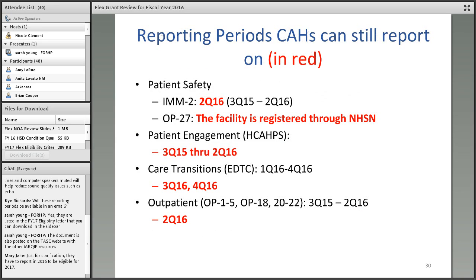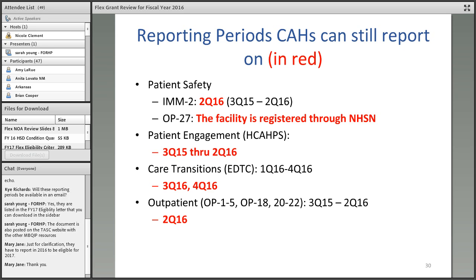For Mary Jane, the question is whether they have to report in second quarter 16 to be eligible for 2017. The previous slides showed the reporting periods, and I'm only stating that those are the reporting periods that still apply. For example, we already have all the data up until fourth quarter 15. We're still waiting to receive first quarter 16. The first quarter 16 reporting deadline ended August 1st. And so the next reporting period is second quarter 16, which is November 1st. That is one of the periods of reporting that still counts for your CAH.